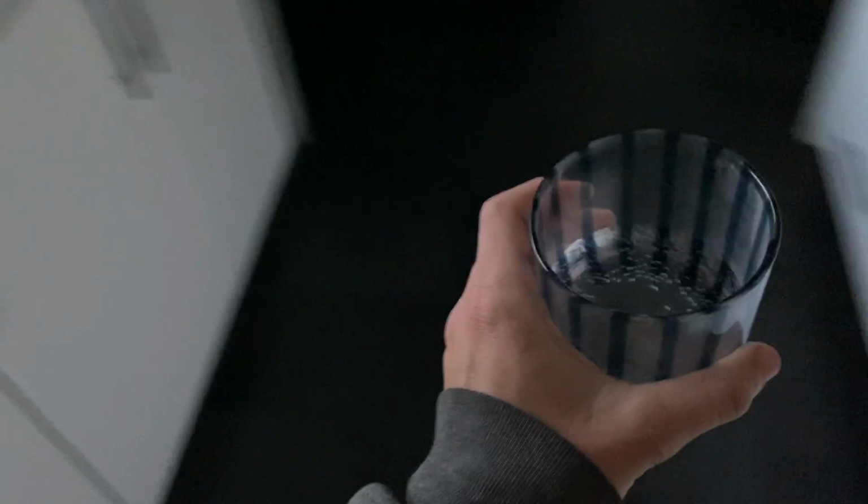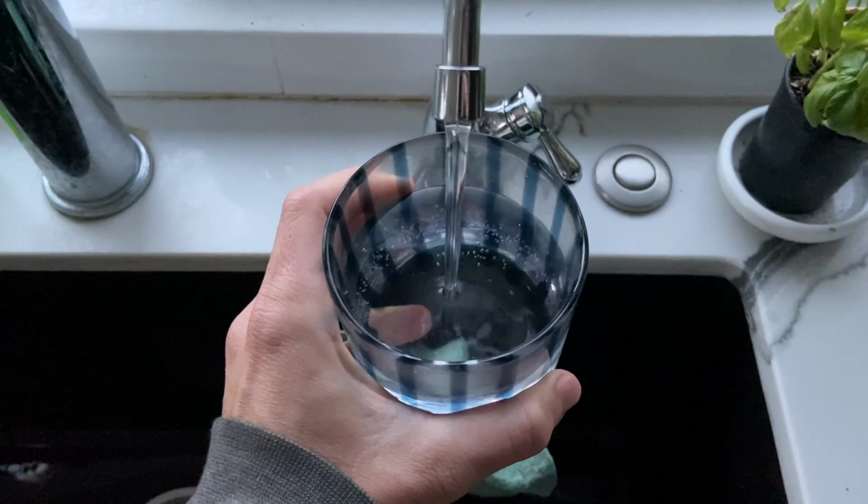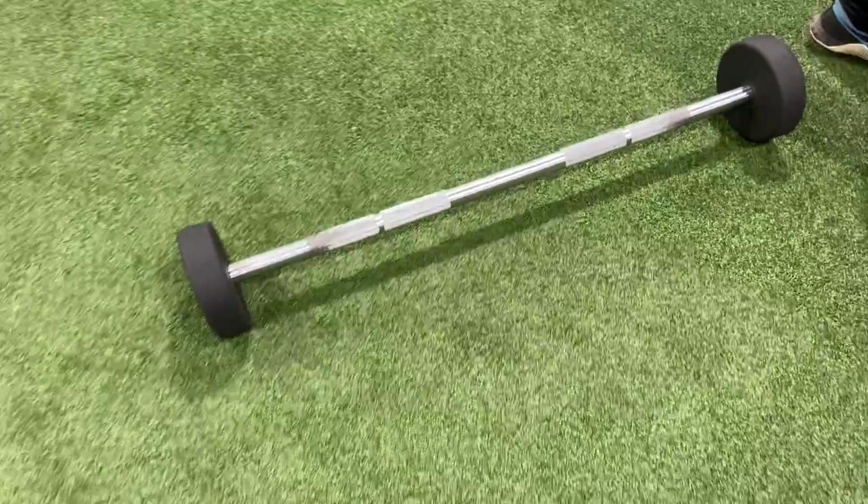So I like to fill up my water glass the night before and leave it out. I leave it in the kitchen where I know I'm going to see it as I'm walking out on the way to the gym. This helps me to remember to grab that water and at least drink some water before heading out. So after I take Sophie for a walk, I then go to the gym.